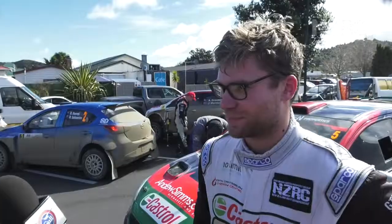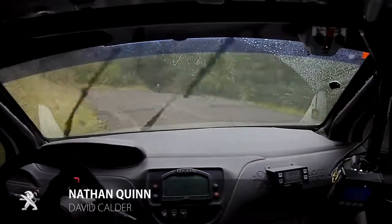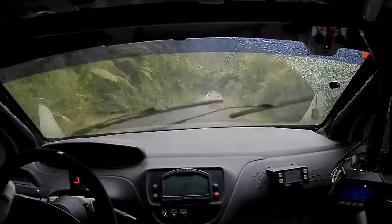Not a perfect run through that last stage. No, we were going good for pace, felt really good, but just caught up to Nathan in there and lost a bit of time behind him. It's pretty hard to get a clean pass, so it is what it is. So Rally Safe not working perfectly for you in there? We pushed as soon as we saw him press the button to pass, but whether it didn't get through to his car, not sure. Well, what about the rest of the stage? How did the car feel through there? Yeah, really good. Really getting into it. Went a bit mongrel and I thought I'd just push quite hard, so yeah, really enjoyable.